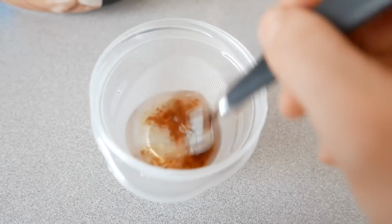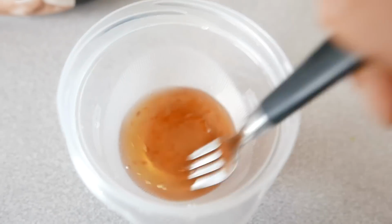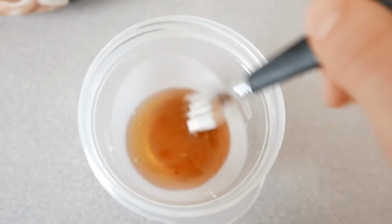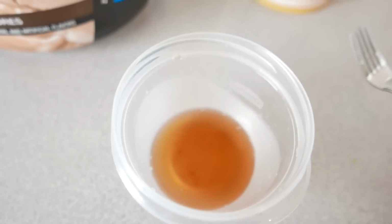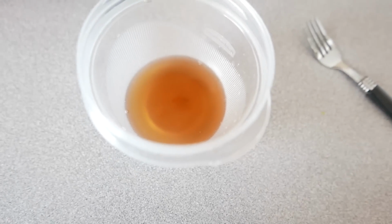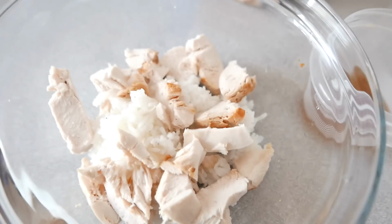When I'm on contest prep, I probably wouldn't be using that just because it is added carbs with the sugar. So I just kind of mixed it up, and then once the veggies were steamed, I put them with the veggies, kind of fried it up with the veggies, and it gave it a little bit of like a teriyaki taste. It wasn't quite like the Swiss Chalet one, but it did do the trick.